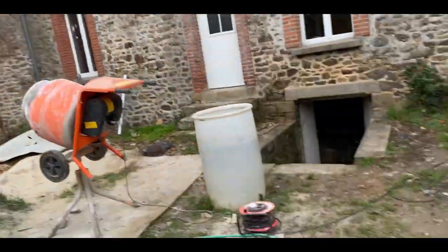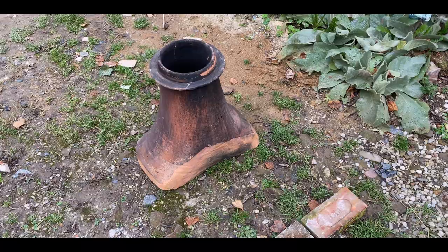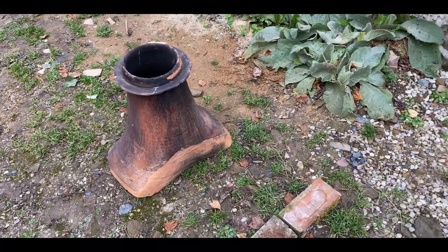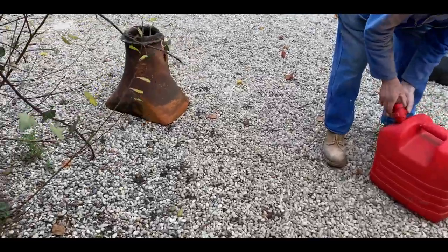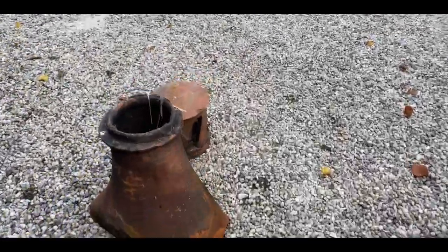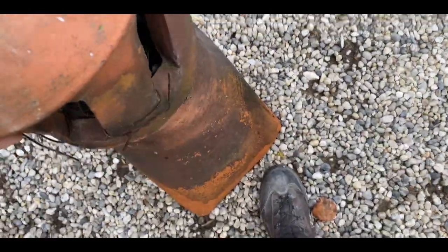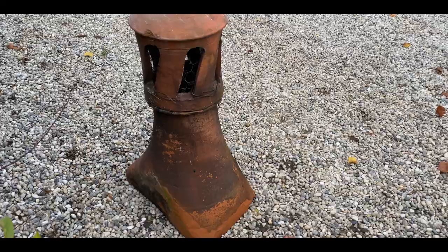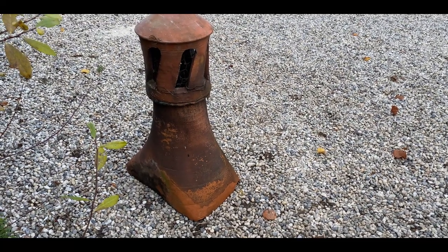But we do have two of these, so I've just thought maybe we could put two chimney pots side by side, because the other one's just there, so we don't know. We've got these lovely old terracotta cowls that go on top to stop the rain getting down inside. They look absolutely stunning, but I think it looks quite nice with two.